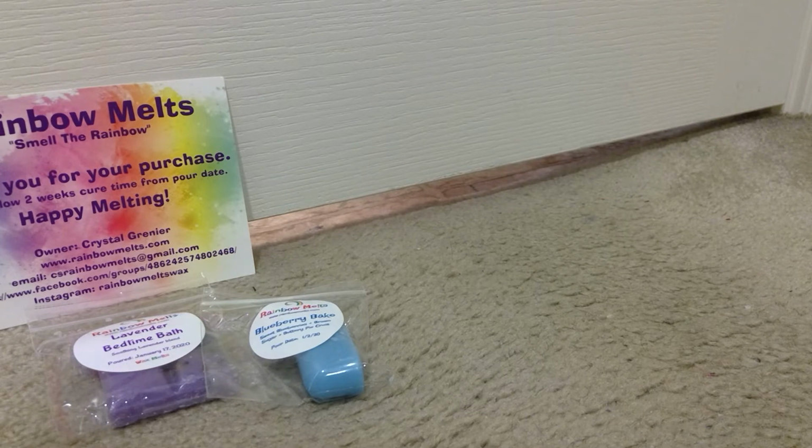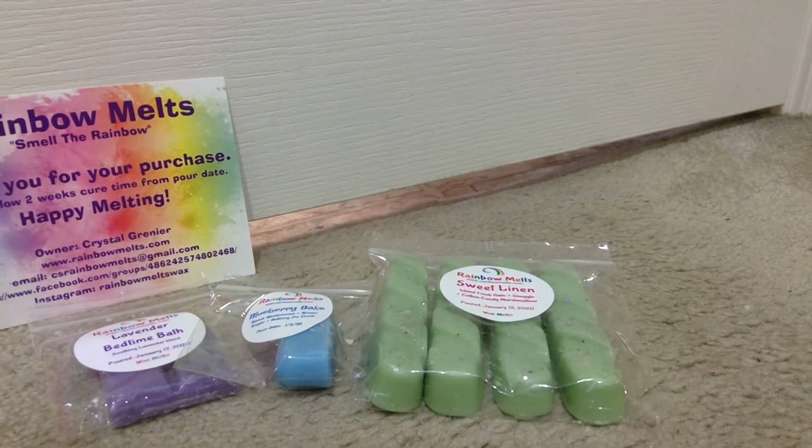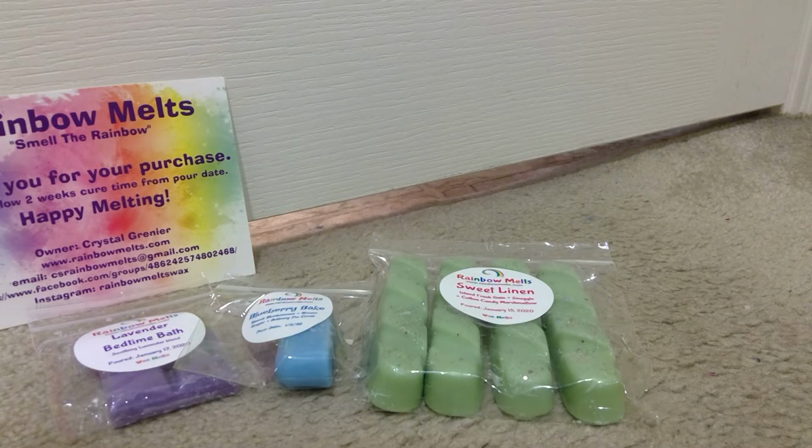I have had some of her laundry-ish scents, like her out of the shower and some other ones. I can't think of right off the top of my head. Moving on, we have Baby It's Cold Outside, which is spearmint, peppermint, and pink sugar. This smells divine. Oh, this is such a deliciously strong peppermint, mint, and just a nice, sweet, soft touch with the pink sugar.